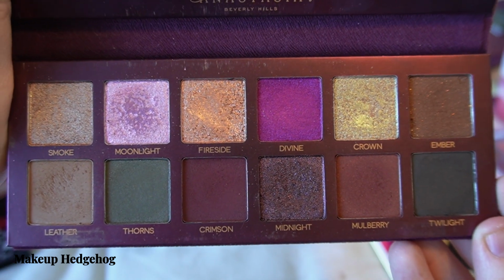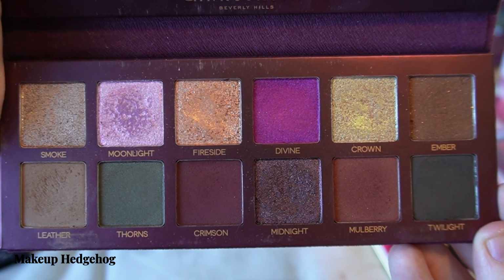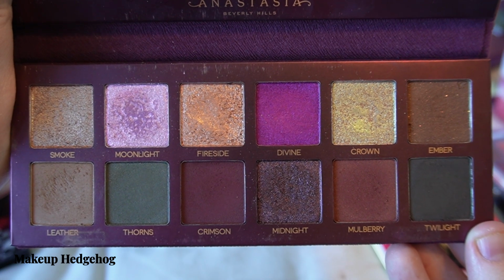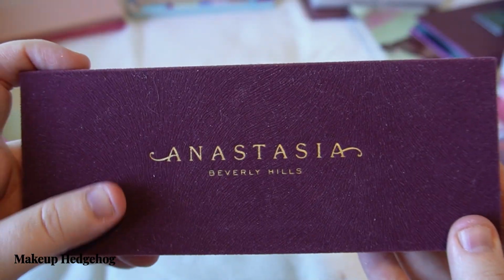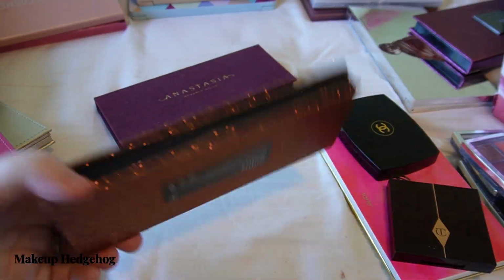Not all of her newer palettes. This was the first palette in her new formula that I bought because the previous releases haven't interested me that much. But if she comes out with another color story that I like, then I will be getting it, because I did like the formula of this one, and with this one I did like the color story and there was quite nice versatility to it.